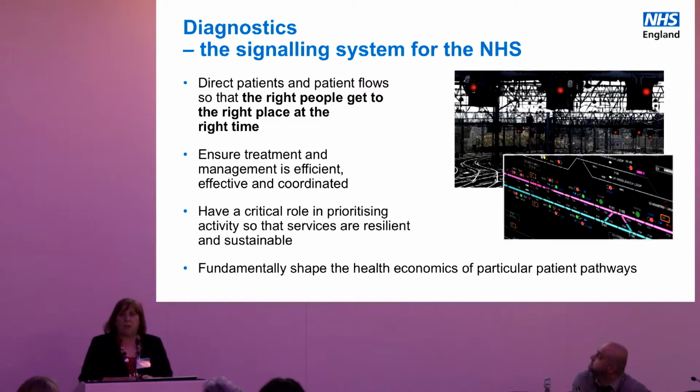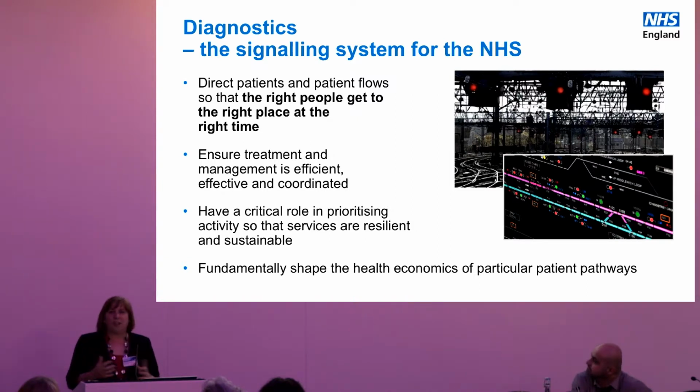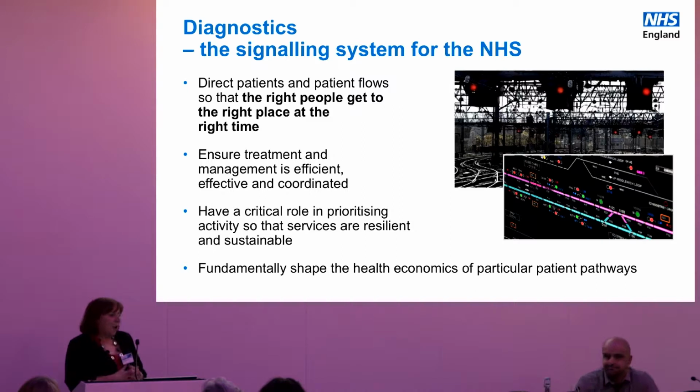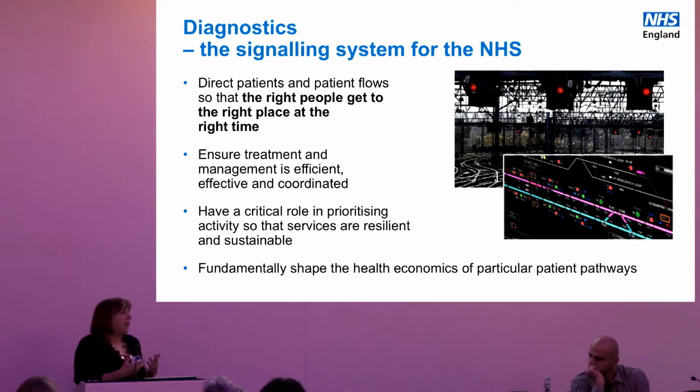Now, I've been a diagnostician since the 1990s. And I would say very clearly that diagnostics are the signalling system for the NHS. Because what it's able to do is direct patients and patient flow so that they get the right treatment at the right place in the pathway. So we know that by the use of diagnostics, it can ensure that treatment and management is efficient, effective and coordinated. We also know that diagnostics enable us to really prioritise our activities so that services are resilient and sustainable for the future, and can enable us to really shape the health economics of particular patient pathways. So we need to think about diagnostics as those critical signalling systems.